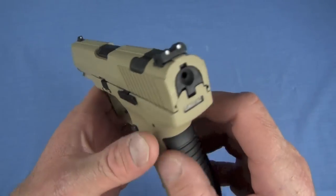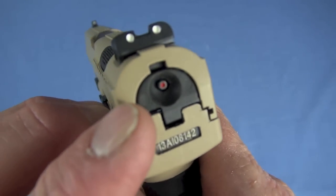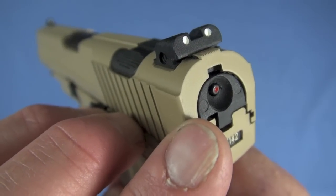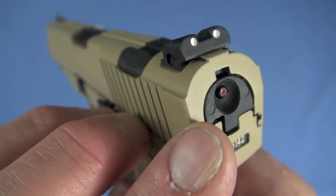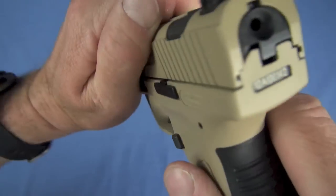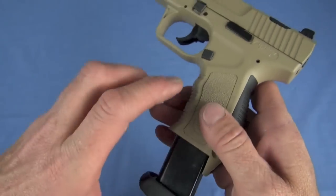Says me. By the way, this right here is a status indicator for your striker. It doesn't mean there's a round in the chamber. It just means there's a striker status. So the striker is cocked right now. Let me change position here so I get leverage. Like that. So now the striker is uncocked.